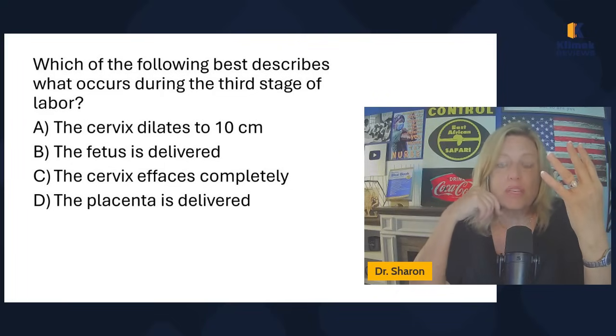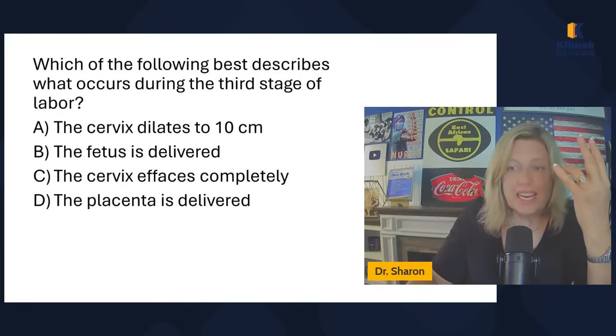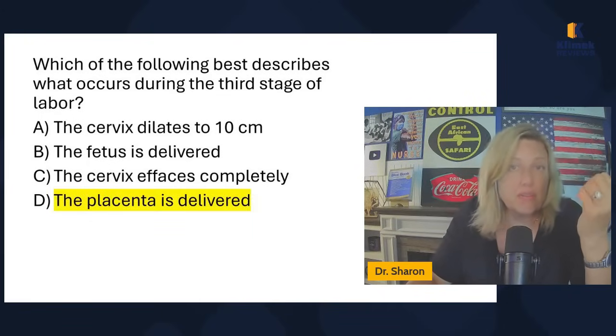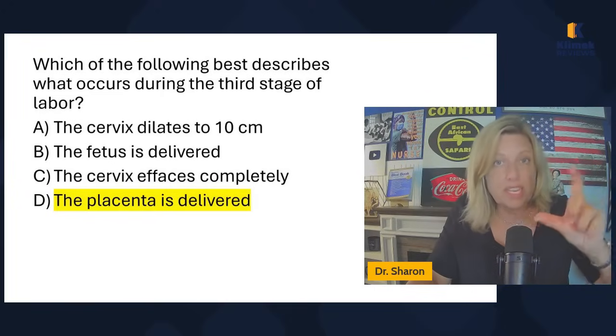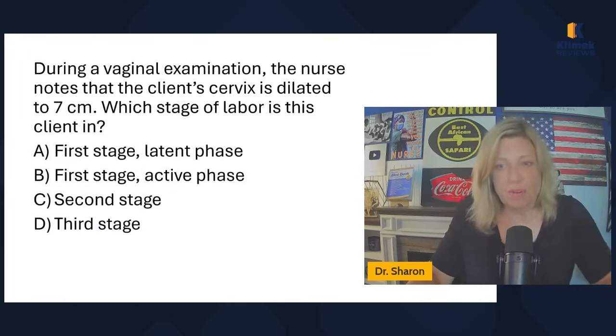So which of the following best describes what occurs during the third stage? Well, which one is it? The cervix dilates, the fetus is delivered, the cervix effaces, the placenta is delivered. What is the third stage? It's delivery of the placenta. The second stage is delivery of the baby. The first stage is labor. And then we have the 3 phases of labor. So stages are the big ones. Phases are the smaller pieces of labor.